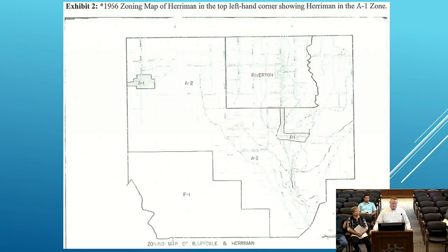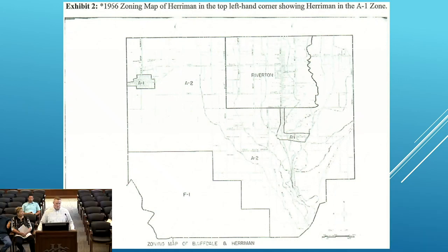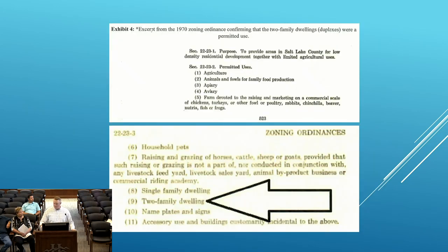Here's a picture I got from the Salt Lake County zoning commissioner. I have an email from him that will come up in just a second. Harriman prior to 1959 was not zoned. In August 1959, Harriman had a zoning, and it was the A1 zone, agricultural zone. In that month and year, Salt Lake County designated Harriman as an A1 zone, which permitted, as this big arrow is pointing to, 2 family dwellings, which are duplexes.